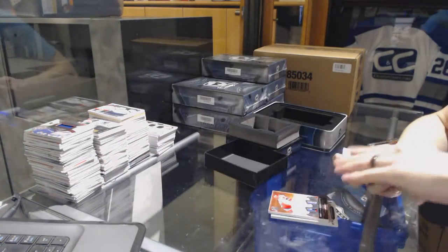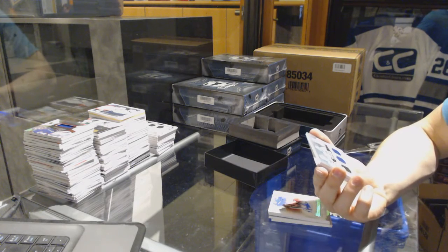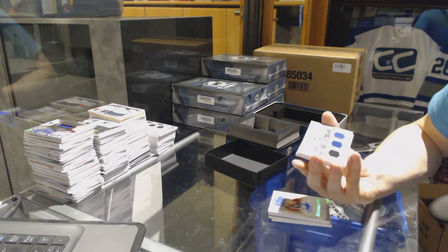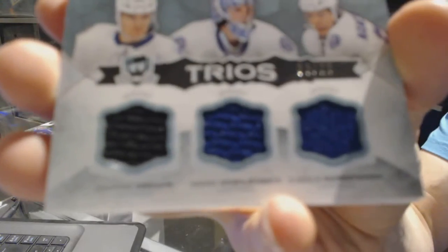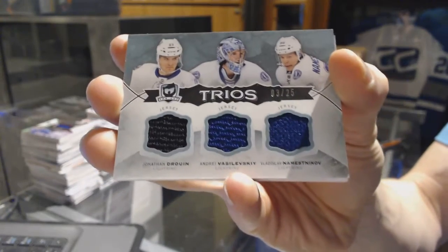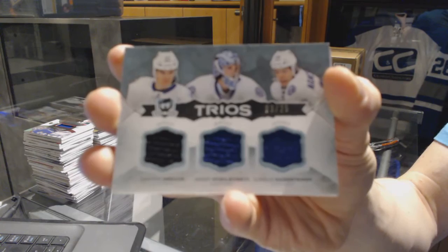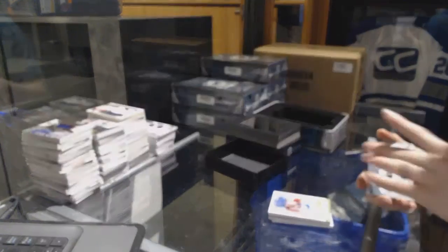We've got a trios triple jersey, numbered 3 of 25 for the Tampa Bay Lightning, Jonathan Drouin, Andrei Vasilevskiy, and Vladislav Namestnikov. Drouin, Vasilevskiy, Namestnikov, 3 of 25 for the Lightning.